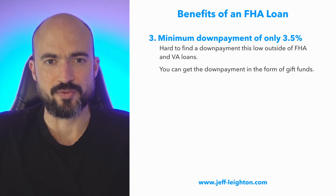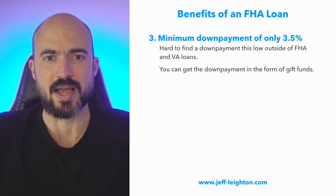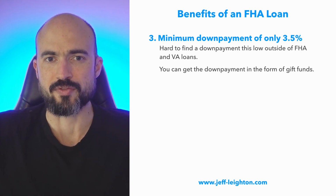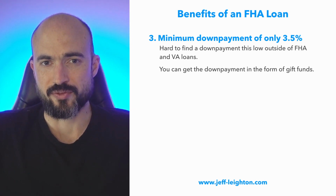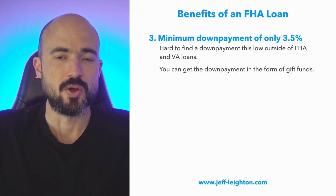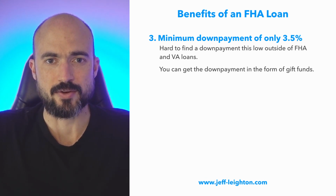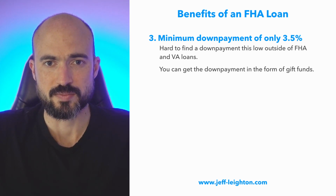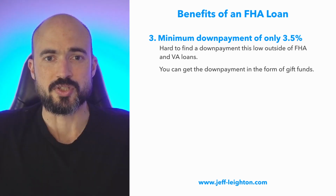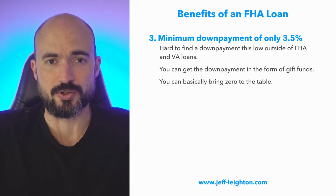Now, any type of gift funds or any type of financial decisions that you're doing, always run them by your lender, because every lender is going to have different policies, different ways of working, and they need to find out where the money's coming from. However, you're allowed to get gift funds for the down payment. So if you have a letter from a family or friend saying, hey, we're going to give you 3.5% down, 20K, 30K, whatever it is, the lender will be okay with that. Show it to them and they'll approve it. So you can basically bring like zero to the table.